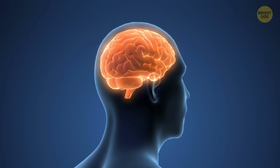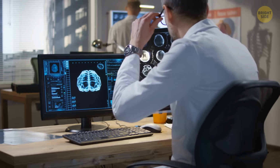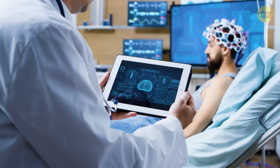65% of Americans believe that we only use 10% of our brain, but that's not the case. Brain scans have shown that all parts of our brain are almost always active.